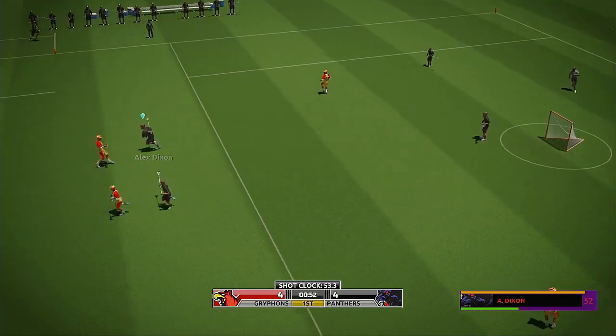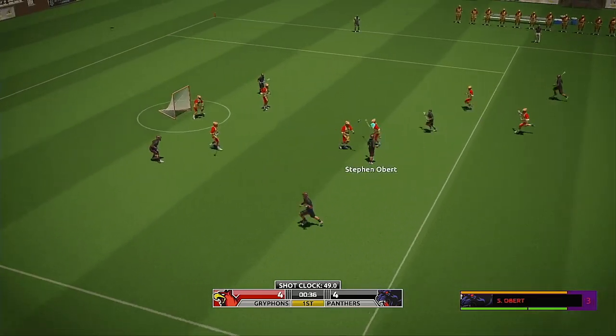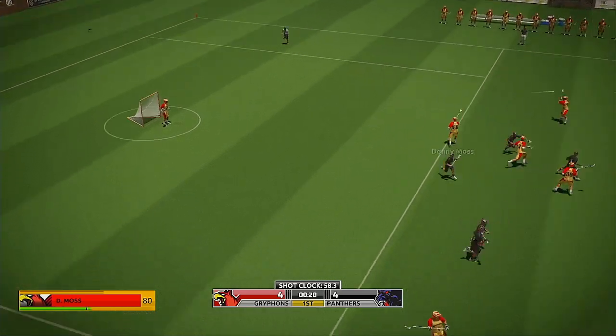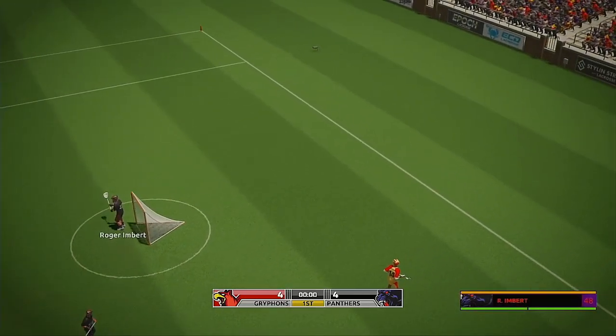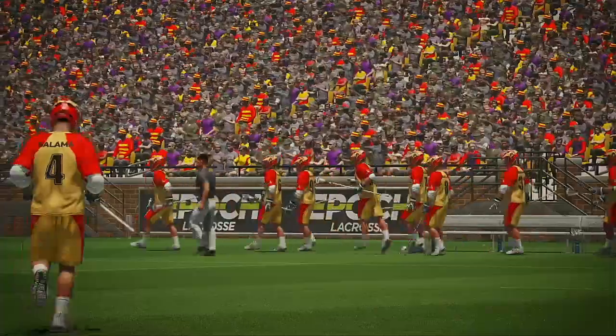Transition opportunity now. Obert opens up and shoots. Red ball. Chance for them now. The home team recover it. They'll be looking for the fast break. With the chance. And saved. Playing goal today? Doing fairly well so far.